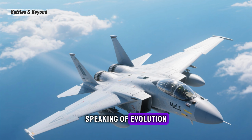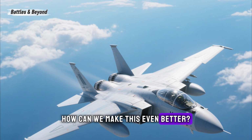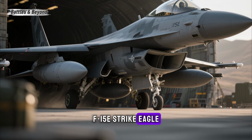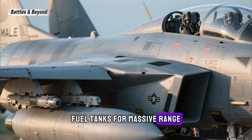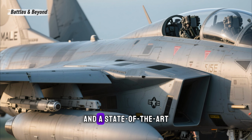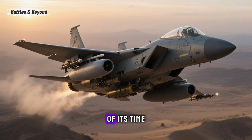Speaking of evolution, the Air Force looked at its unbeatable F-15 Eagle and thought, how can we make this even better? The answer came in 2001 with the F-15E Strike Eagle. They took the world's greatest air superiority fighter, added conformal fuel tanks for massive range, a second crew member to manage the complex weapon systems, and a state-of-the-art ground attack radar. The result was arguably the most capable multi-role strike fighter of its time.